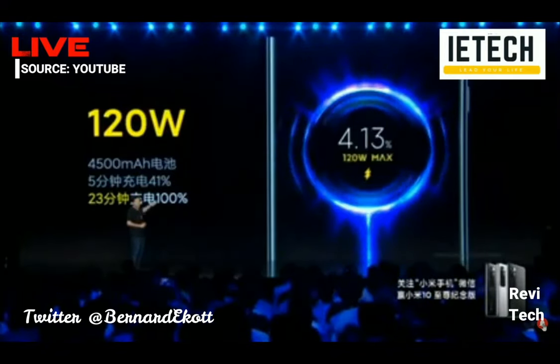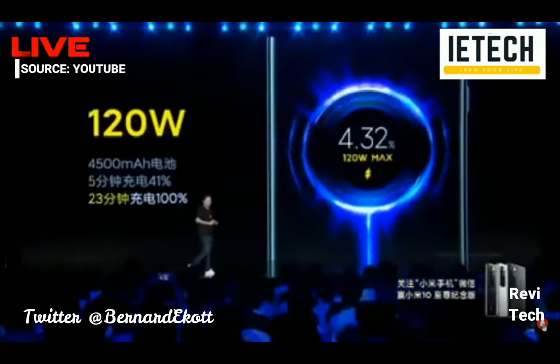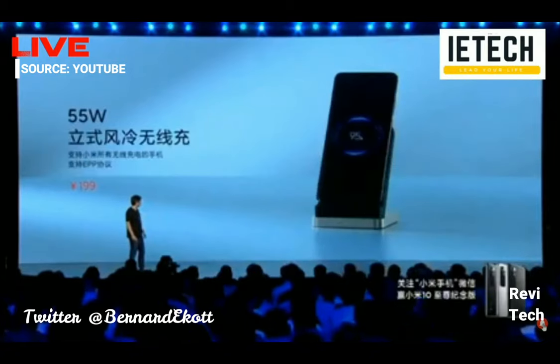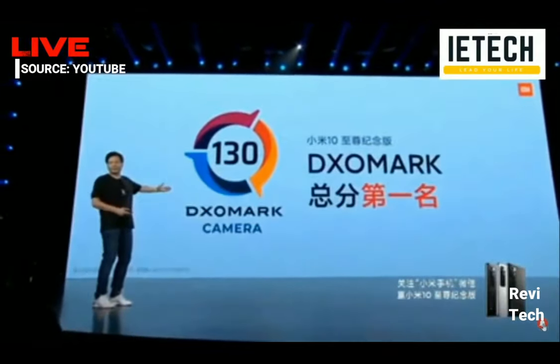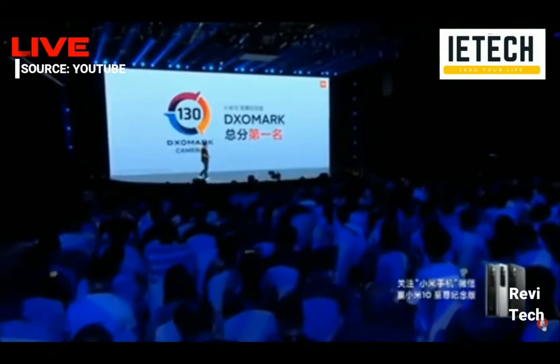Now, the 120W wired charger was advertised to top up the dual cell 4500mAh battery in under 20 minutes, which is really insane. At the launch event of the Mi 10 Ultra, we saw it gain the top number 1 spot in DxOMark, which made it the number 1 best smartphone camera as of the time of writing, by having a total score of 130, 142 for photography and 106 for video.